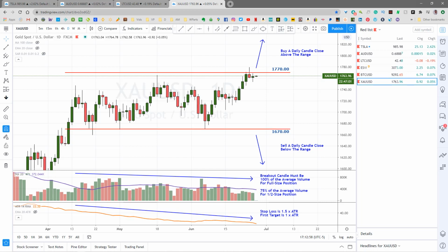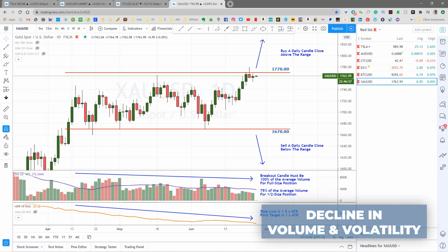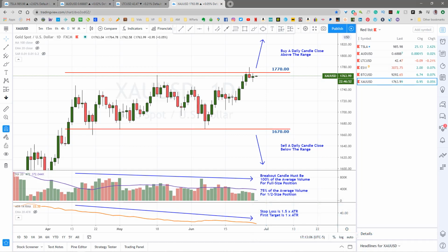And as a nice confirmation of the consolidation, we have a decline in volume and volatility right down here. Volatility is the amount of daily movement of the price, and I measure it with the average true range, or ATR, which shows the average length of the last 14 candles.